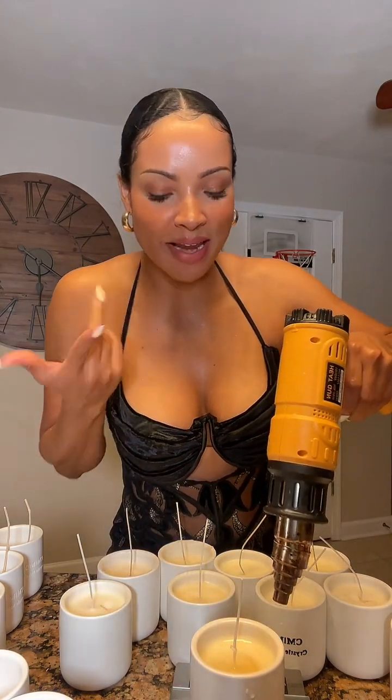Also, you can put my candle jars on the wax warmers. Let me tell you, it smells so freaking good when you do that. Why does it smell so good? Oh, because I made it.